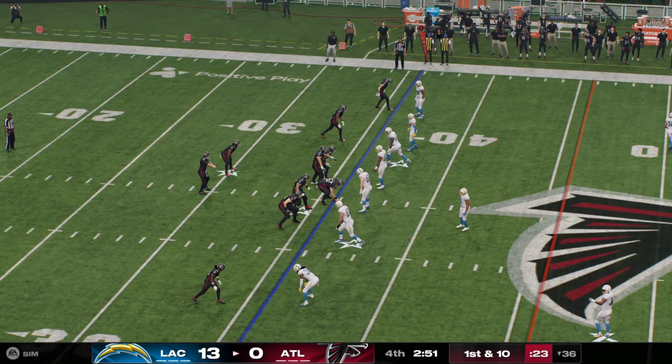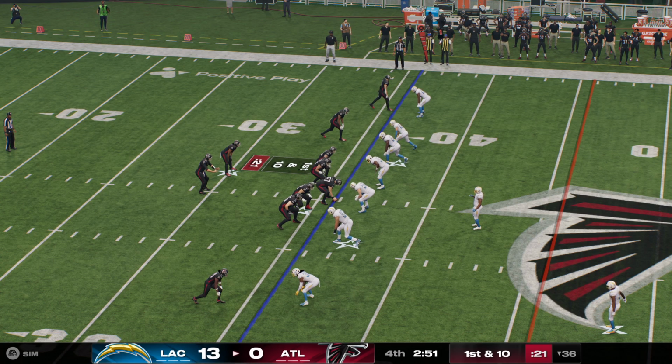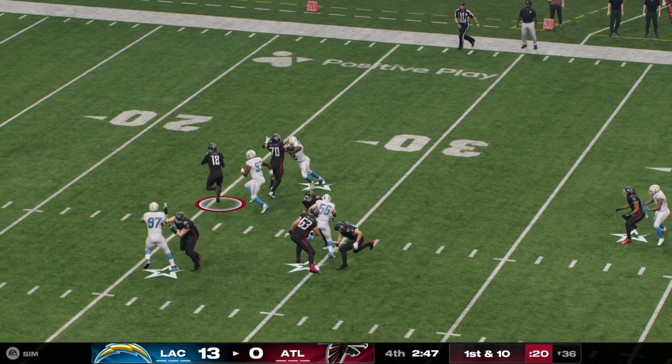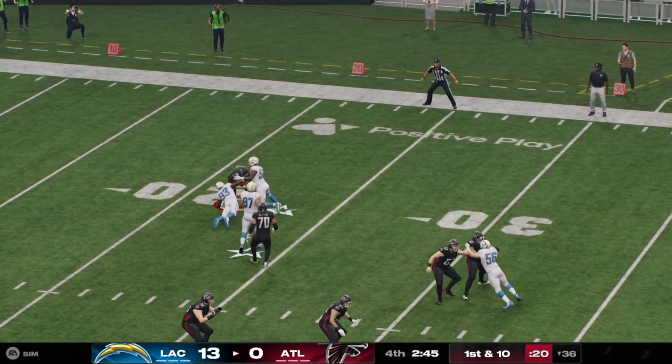Not at all, because we're talking about the NFL, and teams can score fast in this league. Quick strikes, you're right back in it. You're exactly right. Keeping hope alive.